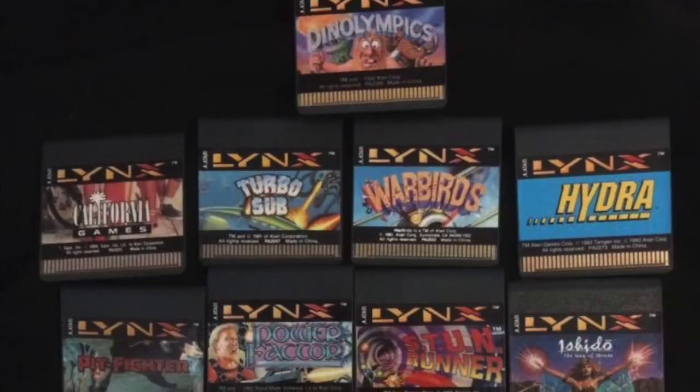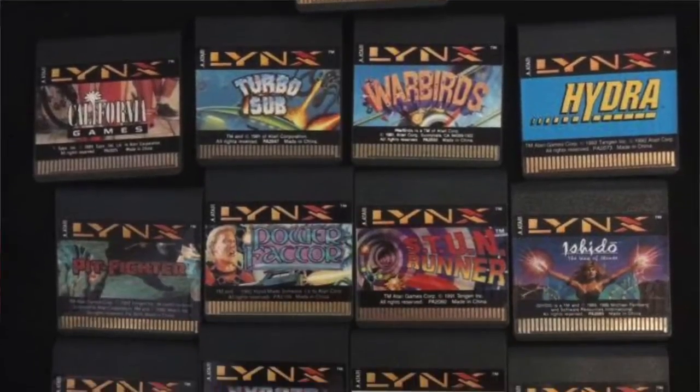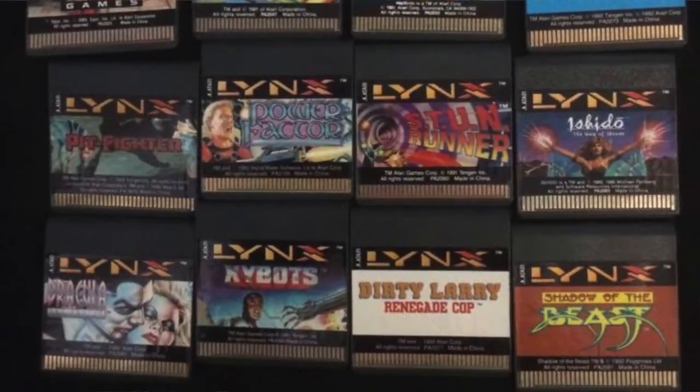There's no real signs of wear, and they came in an Atari carry case with quite a few games. There's about 14 games. The most notable one, and probably the rarest one of the bunch, is actually Dino Olympics, which is a rare find for the Atari, and prices on eBay for the cart seem to be going around the $70 mark. So a great one to have in the collection, and I'll probably actively play this and see how it is.